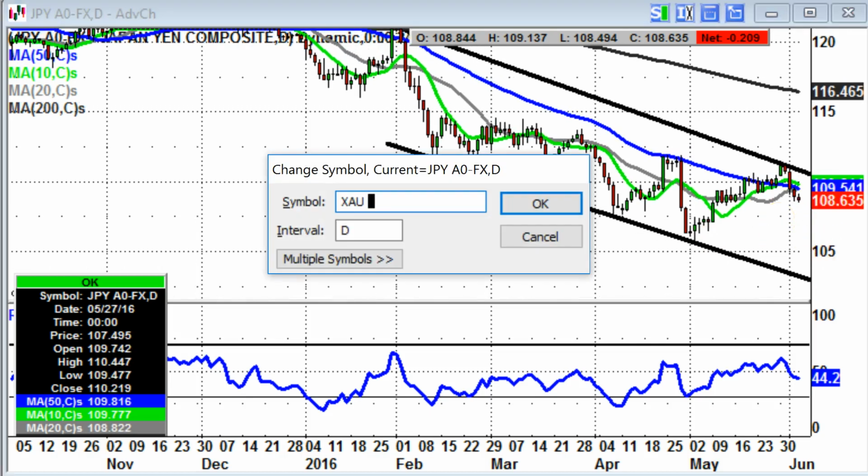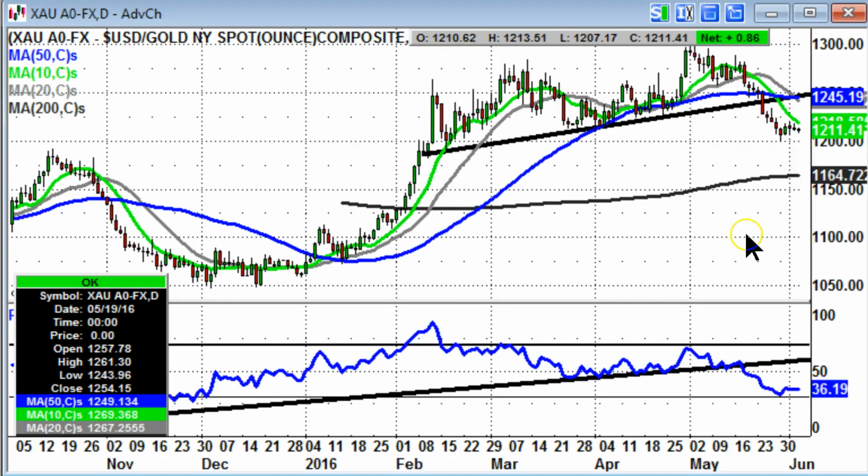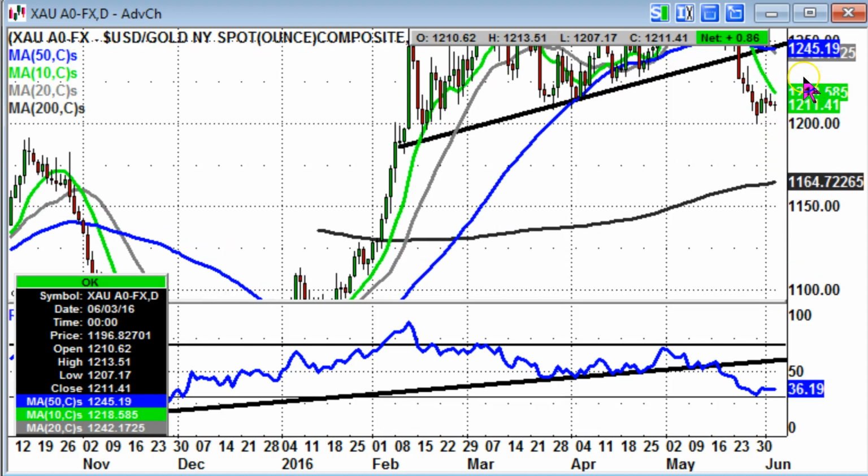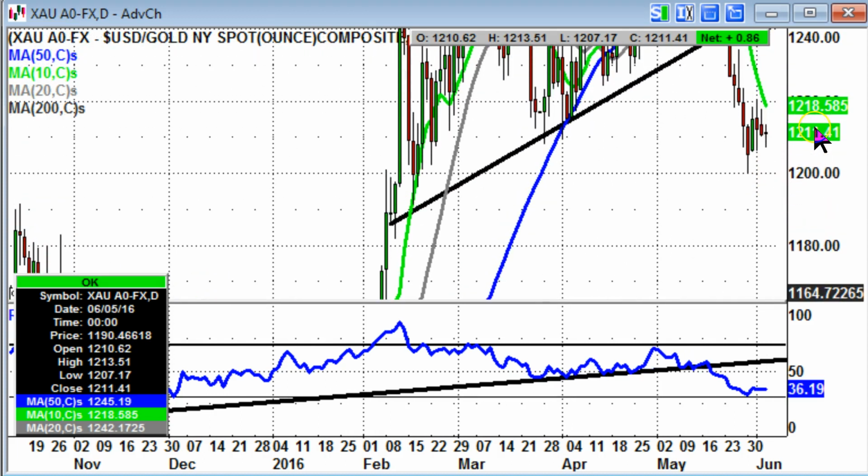Finishing off with gold, and gold a bit difficult, not either here nor there, but 1200 zone support. Below that, and especially while we're below 1208, which was the March floor, we could head back towards 1164. But still, this is regarded as a dip buying opportunity with an overall break to the upside rather than any extended topping out for this market. If you're cautious on this, then you'd probably wait for at least an end of day close above the 10-day moving average at 1218.